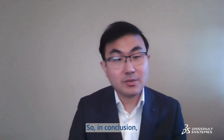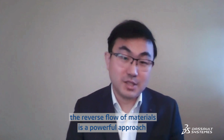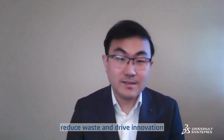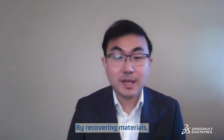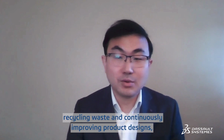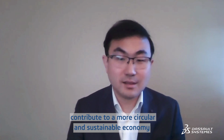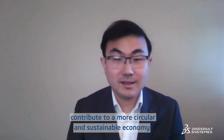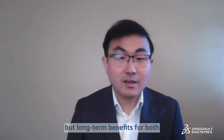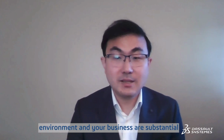So in conclusion, the reverse flow of materials is a powerful approach for science-based companies to enhance sustainability, reduce waste, and drive innovation. By recovering materials, recycling waste, and continuously improving product designs, companies can contribute to a more circular and sustainable economy. Implementing these strategies may require initial investment, but the long-term benefits for both the environment and your business are substantial.